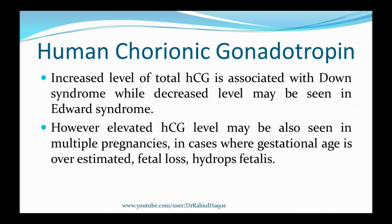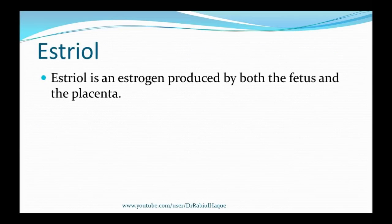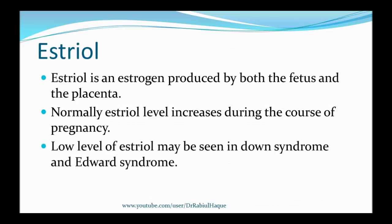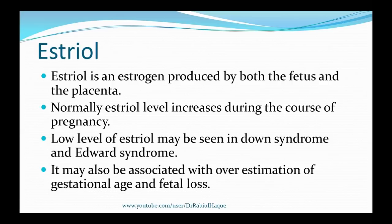Moving on to the third component of the quad screening test, that is estriol. It is an estrogen produced by both fetus and the placenta. Now, normally, estriol level increases during the course of pregnancy. Low level of estriol may be seen in Down syndrome and Edwards syndrome. It may be also associated with overestimation of gestational age and fetal loss.